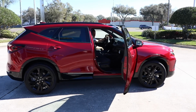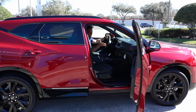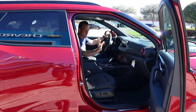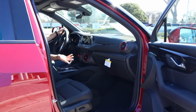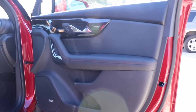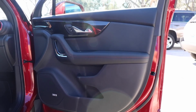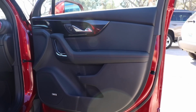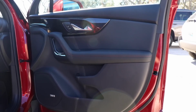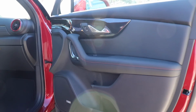All right guys, here we are inside the 2019 Chevy Blazer RS. Let's start with the door panels. I really like the fit and finish, and I like the quality of materials. You got wonderful leather on the armrest, goes all the way into the door pull. You got some of that nice gloss black plastic there. Really gives it a high upscale feel, breaking up the sea of just your traditional harder plastics.